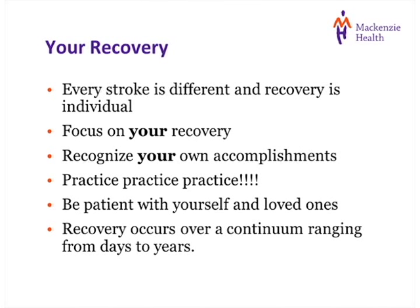Every stroke is different and recovery is individual. It is difficult to predict the full degree of your recovery. The speed, rate, and amount of recovery a person has varies from person to person and is influenced by factors such as your age, pre-stroke function, type of stroke, and the extent of damage.